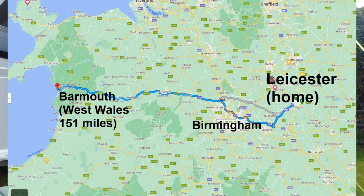It took us about 4 hours to get here. There was about one traffic jam, I think, for about half an hour on the M6. So yeah, 4 hours, about 150 miles from home. Quite a straight road, actually. Really enjoyed the drive. Half of it was motorway traffic, the rest of it was climbing through the mountains. There was actually one hill which was a second gear hill, but we made it.